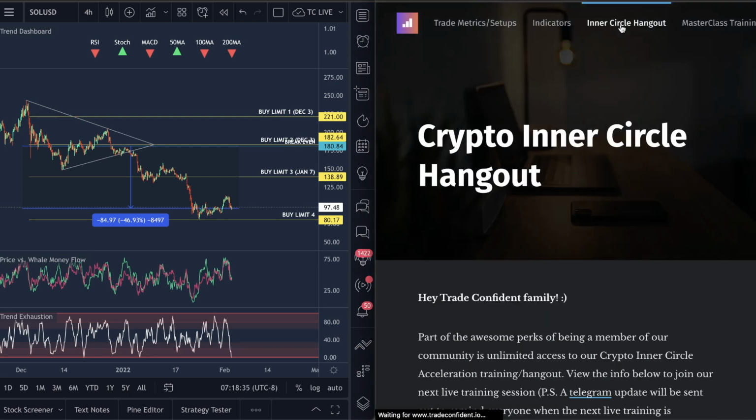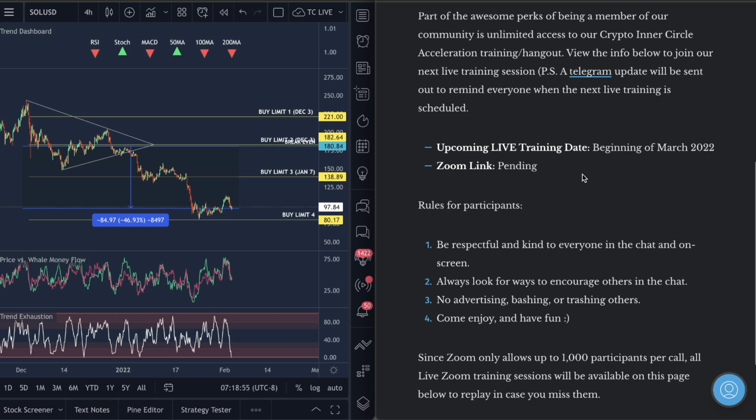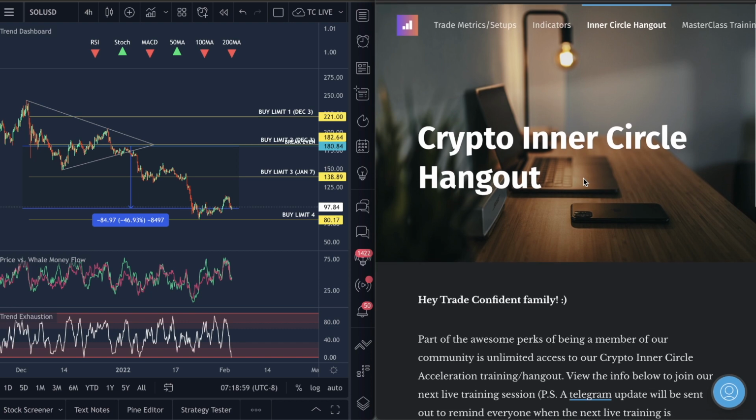Up here underneath the inner circle, we're going to start coming out with live Zoom sessions, so you can actually join me on Zoom, and we'll talk about the markets and do open Q&A sessions. This is going to be extremely relaxed, guys. I'm just going to be chilling. We may have a day where you bring your favorite drink and we get on Zoom and just talk about the markets and chat. It'll be really fun hangouts to get good wisdom of the markets, and that's going to start in March.